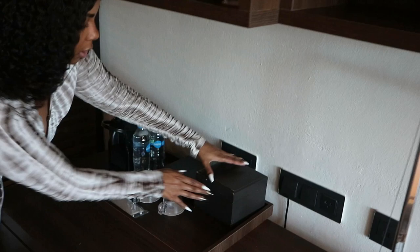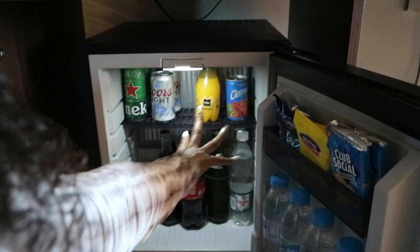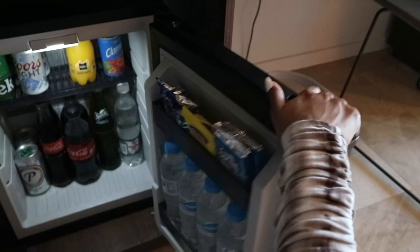And then over here we have the cabinet that hides the refrigerator. So we have a full mini bar here. Also comes complimentary. You got your Heineken, Cool Light, you got a little citrus punch, the Coca-Cola, and then you also got some Oreos too. Like, they know what they're doing, okay, because I love me some Oreos. And then they got the water here, like I said, at no extra cost, and they'll just keep stocking it up as you go ahead and use it.